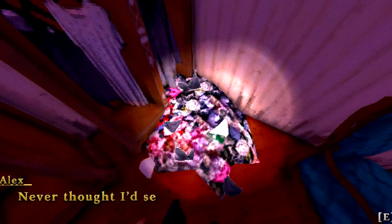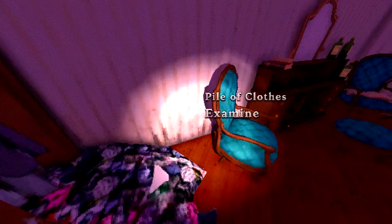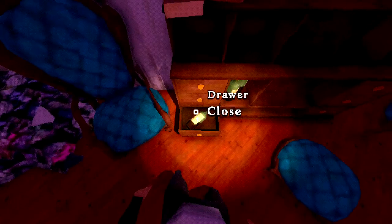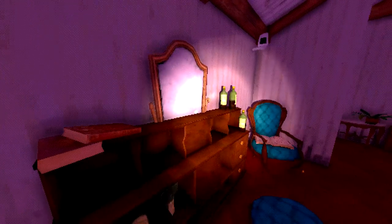Okay. Let's see. I've got some clothes hanging up here. Okay, a big pile of clothes on the floor as well. Never thought I'd see someone whose laundry habits were worse than mine. I do like the dialogue in this game, yeah. I'm liking the story. I'm liking the game's sense of humor as well, at times. There's a lot to like about this one.